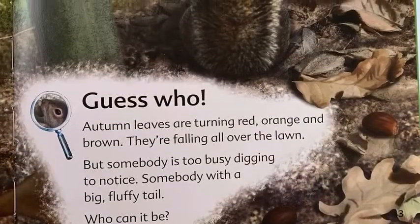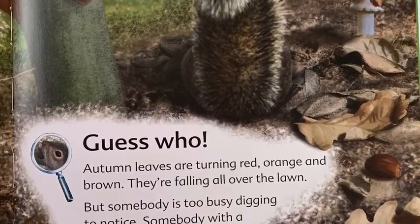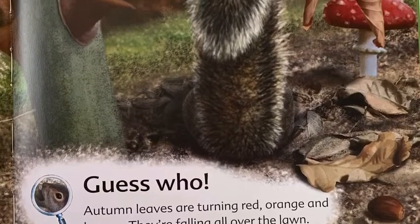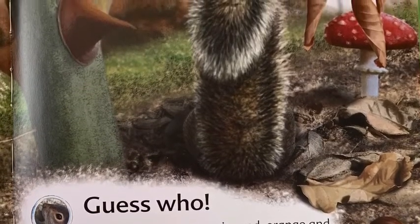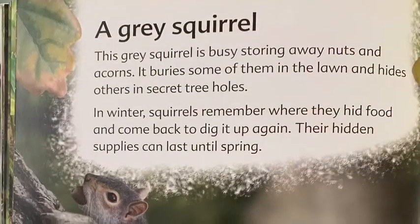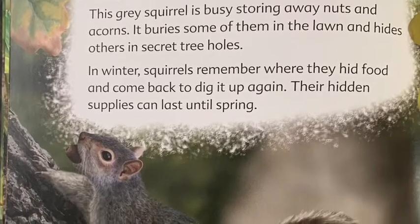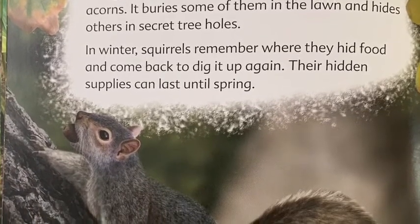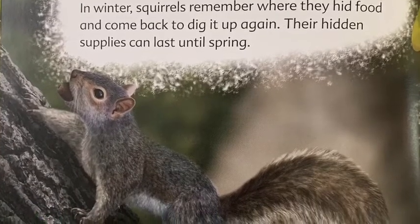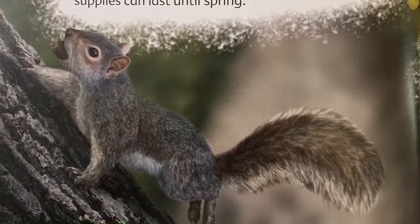Guess who? Autumn leaves are turning red, orange and brown. They're falling all over the lawn. But somebody is too busy digging to notice. Somebody with a big, fluffy tail. Who can it be? A grey squirrel. This grey squirrel is busy storing away nuts and acorns. It buries some of them in the lawn and hides others in a secret hole. In winter, squirrels remember where they hid food and come back to dig it up again. Their hidden supplies can last until spring.